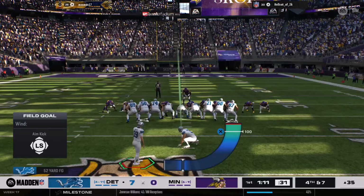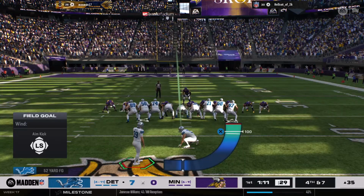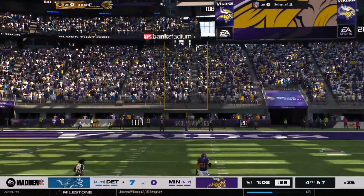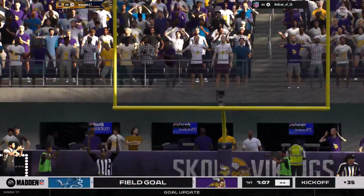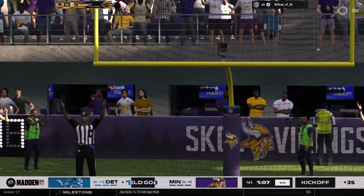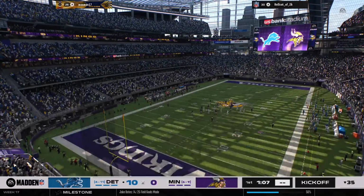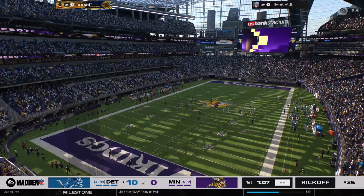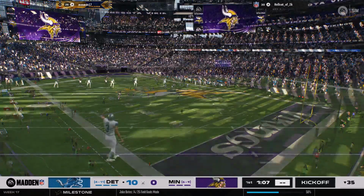On fourth down, that brings Jake Bates out for the Lions field goal. This one from 52 yards away. Bates' kick is good. The Lions will extend to a 10-0 lead. And this is what you want. I mean, you clearly have the advantage, but you want to continue to apply pressure.